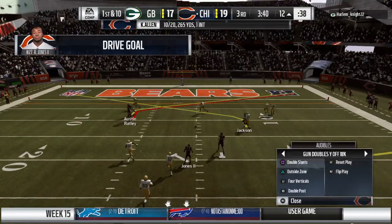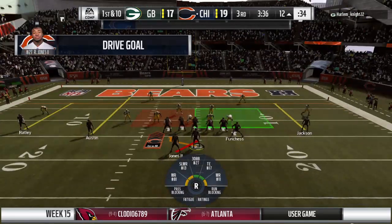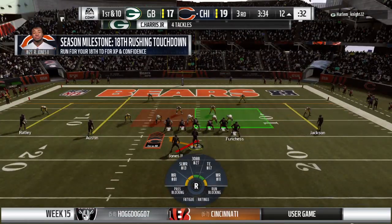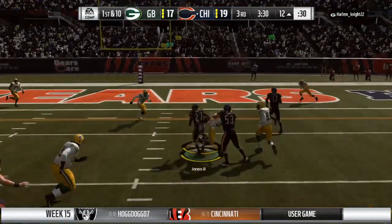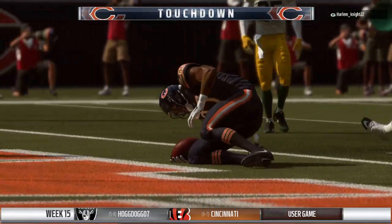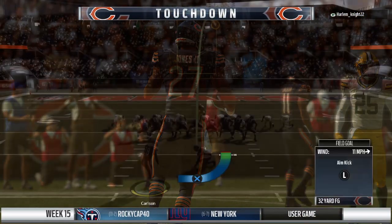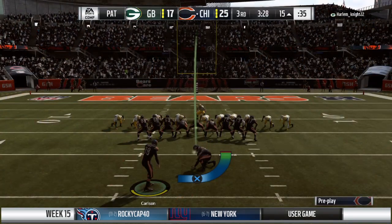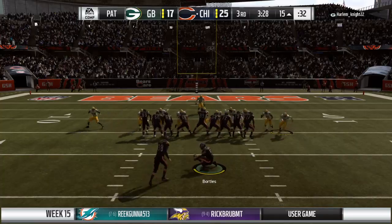And he gets this one all the way down inside the 15, just shy of the 10. A really nice gain of 25 yards. Now a first down carry by Jones. And takes this one in for Bears touchdown. Ronald Jones, touchdown number 22 on the season. And the Bears will extend their lead.